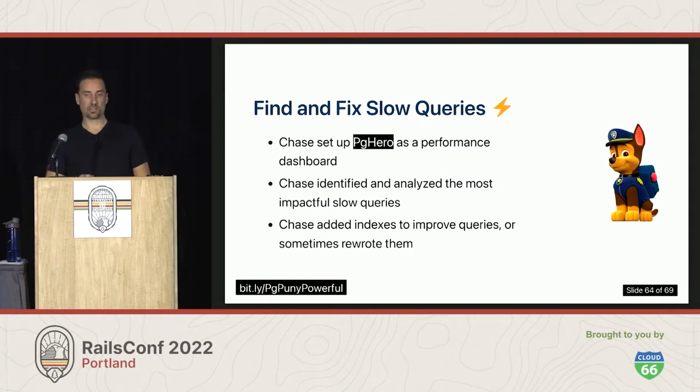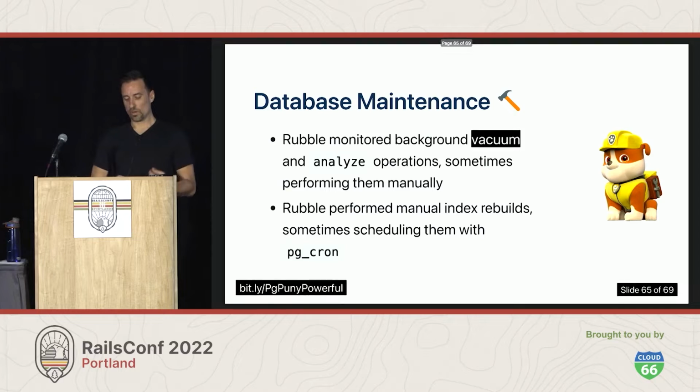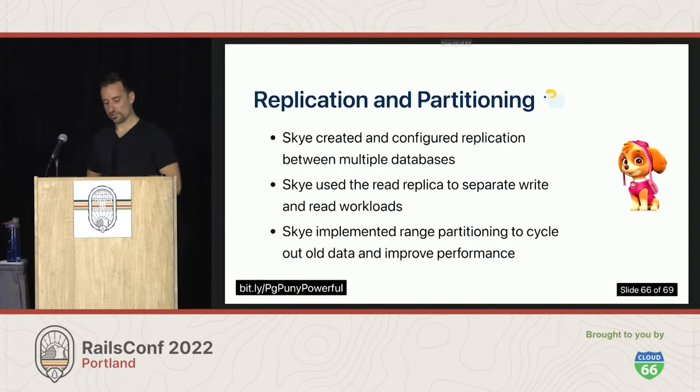Chase found and fixed slow queries. He set up PGHero as a performance dashboard for the whole team, set up query statistics to spend query optimization efforts most efficiently, and Chase worked to improve queries, sometimes rewriting them. Rubble performed database maintenance. He monitored vacuum and analyze. He performed manual index rebuilds and sometimes scheduled those. And Sky looked at replication and partitioning.